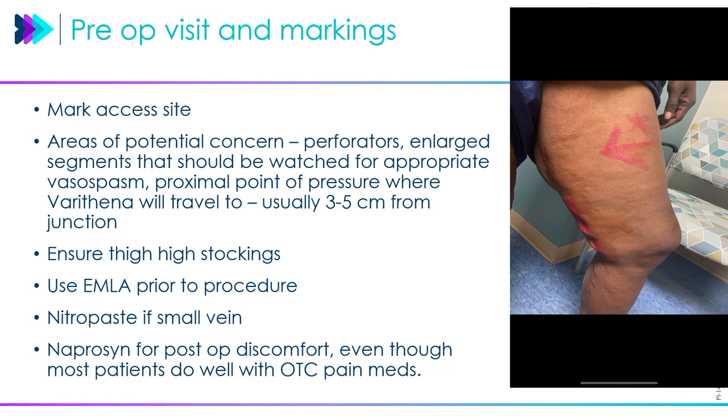So on our pre-op visit, we typically see the patients the day before. We go ahead and mark the access site where we're going to attempt access. I want my patients to have a nice, comfortable experience, so we do use a small amount of Emla cream on the access site to just help with any discomfort.